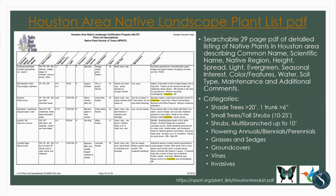You can go through and do searches, you can search for butterflies, you can search for hummingbirds. Let's see, there's hummingbirds over here. It's a 29-page PDF, and you can copy it into a spreadsheet, but it has various categories. It discusses large trees, small trees, tall shrubs, shrubs up to 10 feet, flowering annuals, biennials, perennials, grasses and sedges, ground covers, vines, and it even discusses invasives. So there's a section on invasives here. This is a really good source to take a look at.